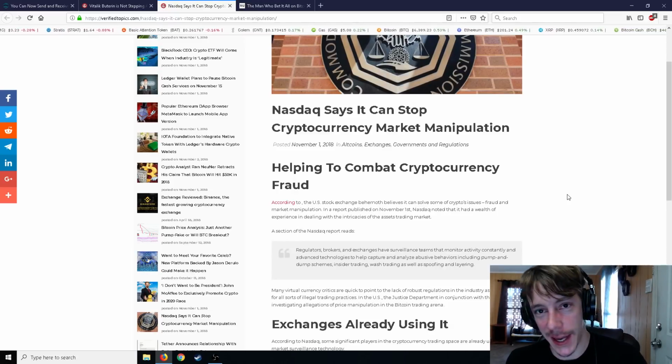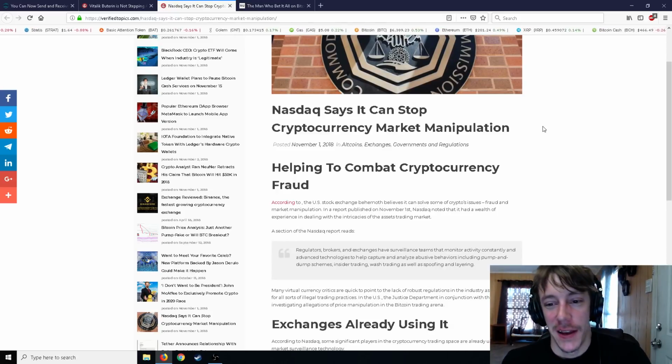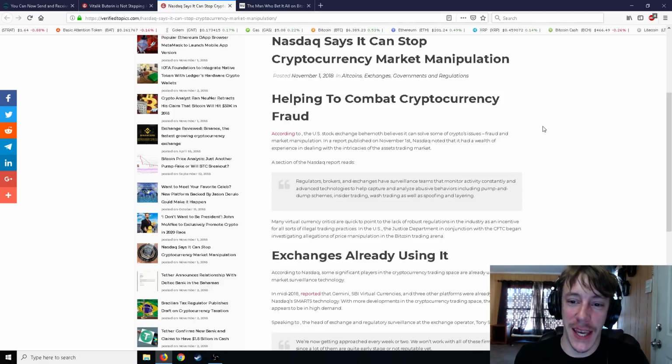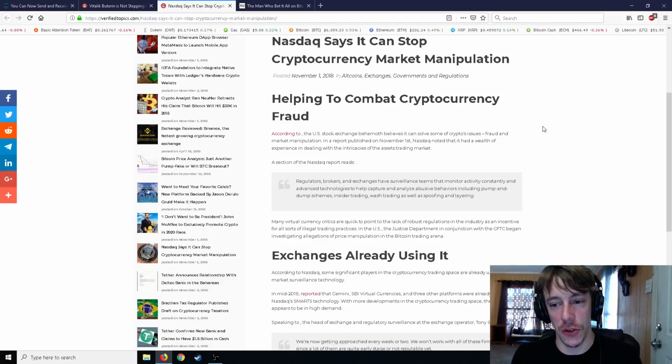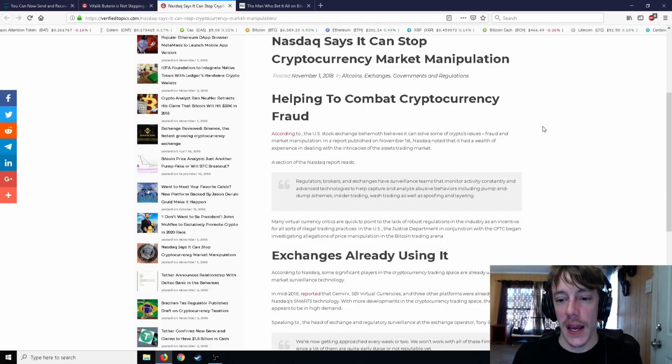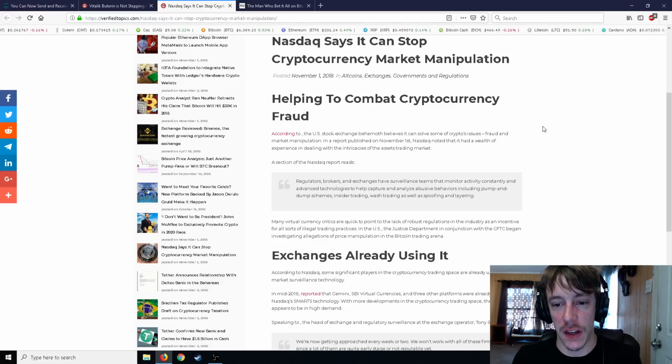Next article: NASDAQ says it could stop cryptocurrency market manipulation. I bet you can, NASDAQ. Helping to combat cryptocurrency fraud. According to the U.S. stock exchange behemoth, it believes it could solve some of cryptocurrency's issues, fraud and market manipulation. In a report published on November 1st, NASDAQ noted it had a wealth of experience in dealing with the intricacies of the assets trading market.